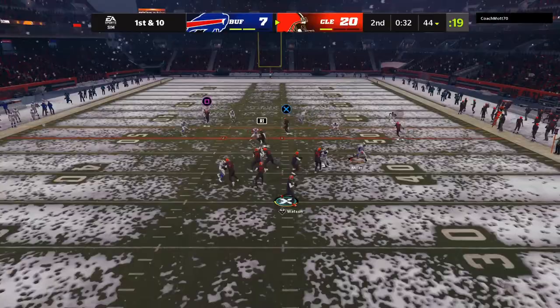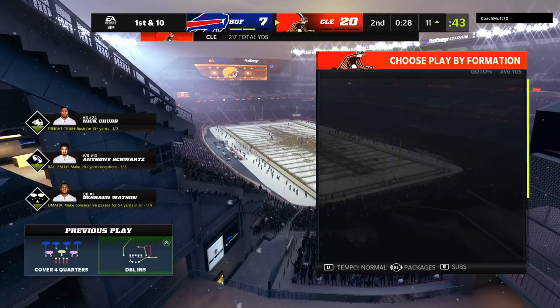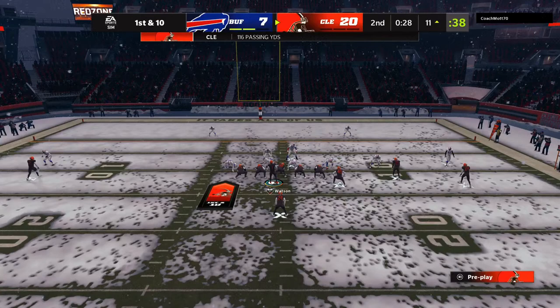Watson on first down. Letting one fly deep for Cooper. Launches deep. A jump ball, and this is caught. The Browns will quickly use their third and final timeout as they stop it with 28 seconds to go in the first half of play.